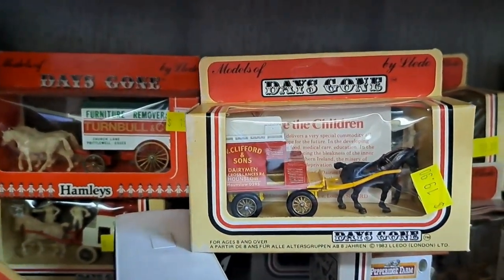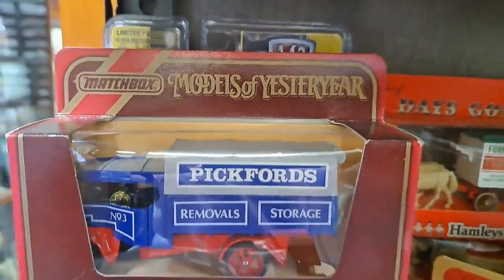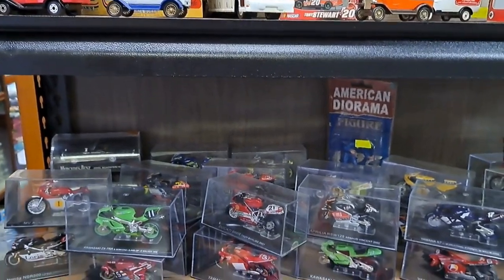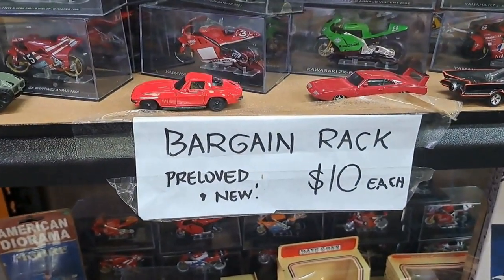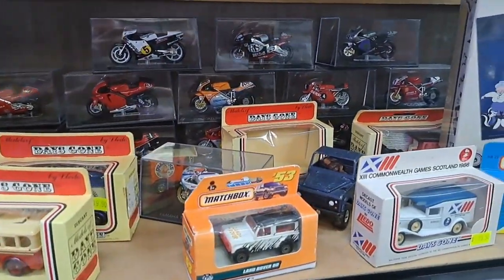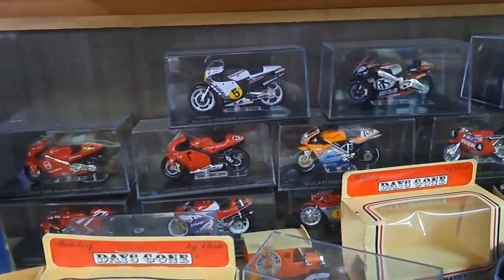Models of days gone. I presume they would be Matchbox. There you go, there's Matchbox on there. Models of yesteryear. There's some motorbikes there too. The bargain rack, there we go. All $10 each. I think they're pretty good, $10 for those bikes.